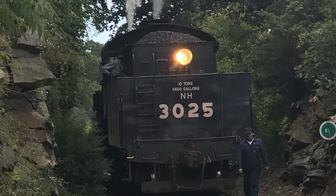It's still operating excursions today, continuing the legacy of 3016 and her sisters, even if it's just a Chinese engine in disguise.